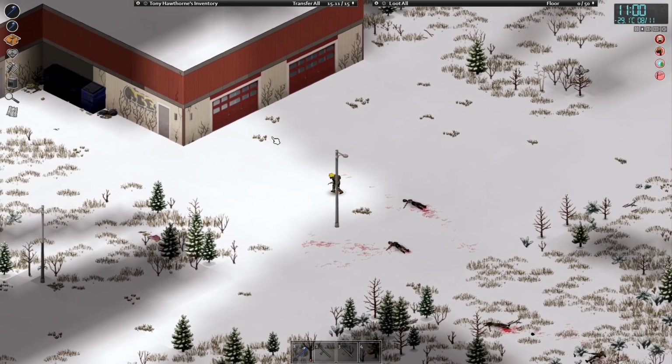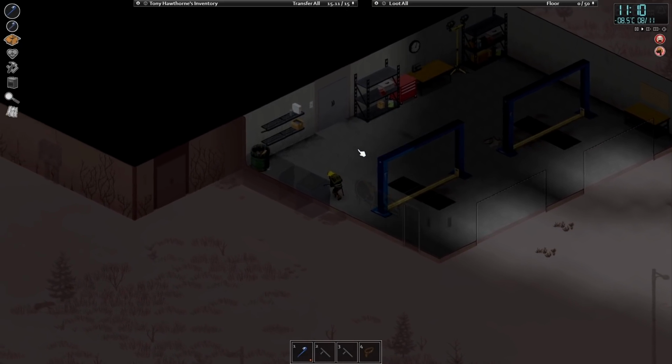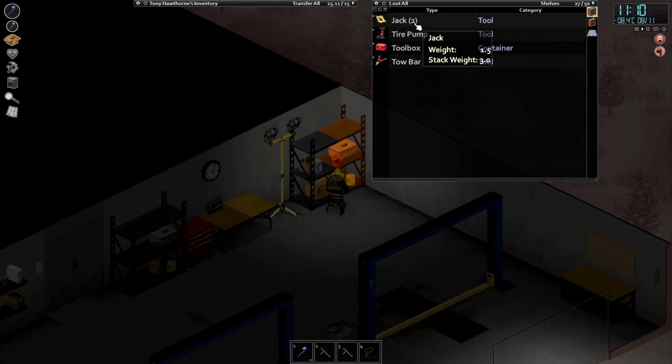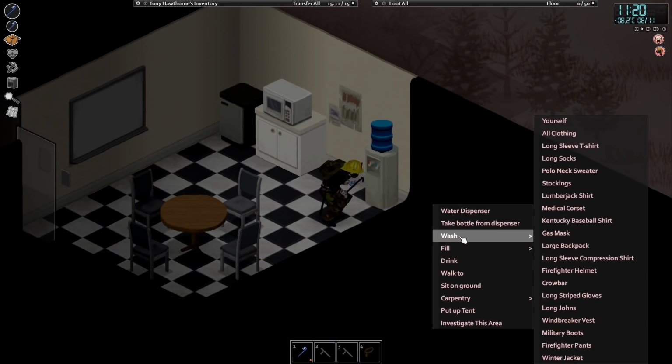Okay, it's now or never. We're in. We did it. Okay, we got in. Right, spare engine parts. No, we're on the lookout for a battery. Tow bar, tire pump jack. No, don't want any of that. Okay, hopefully there's something else when we get further in. Right, fill up our water.